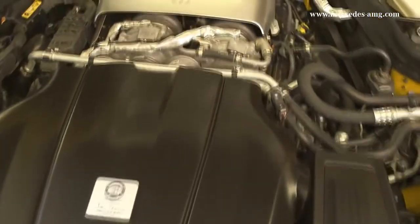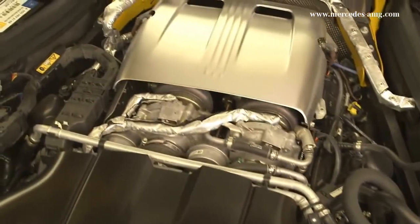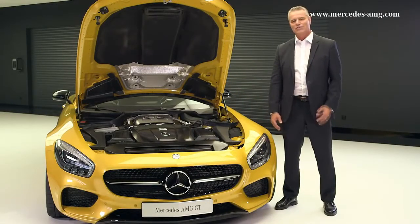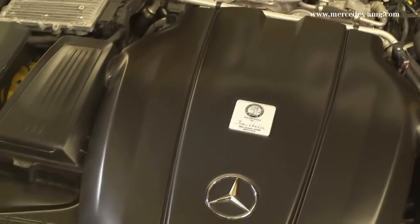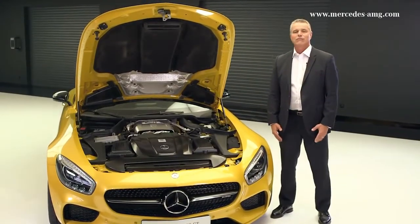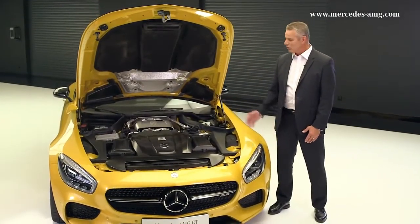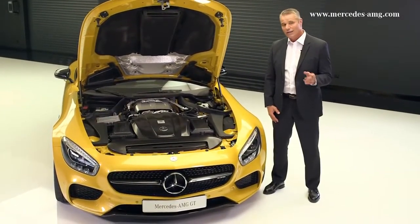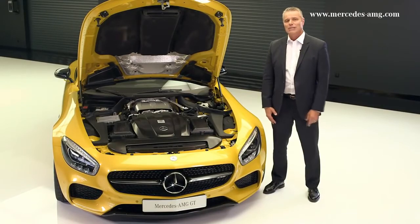3,982 cubic centimeters of displacement, 340 kilowatts or 462 horsepower, a maximum torque of 600 newton meters at 1,600 to 5,000 revolutions per minute. Or in the case of the Mercedes AMG GTS, 375 kilowatts or 510 horsepower at 650 newton meters.